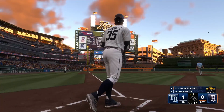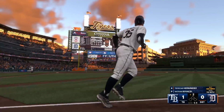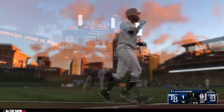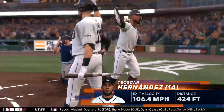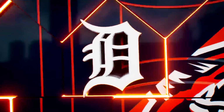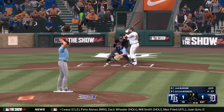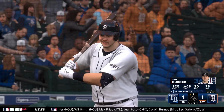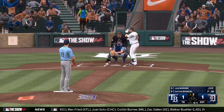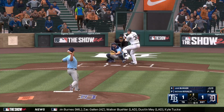Here's a swing and a drive to left field, and he knew it. A gigantic blast, his 14th of the year, and we're level. It's 1-1. Now it's going to be Jake Berger. Right through there for a strike. Always exciting to see a leadoff home run in an inning. Kind of gets the offense fired up, and you start to expect a big inning.